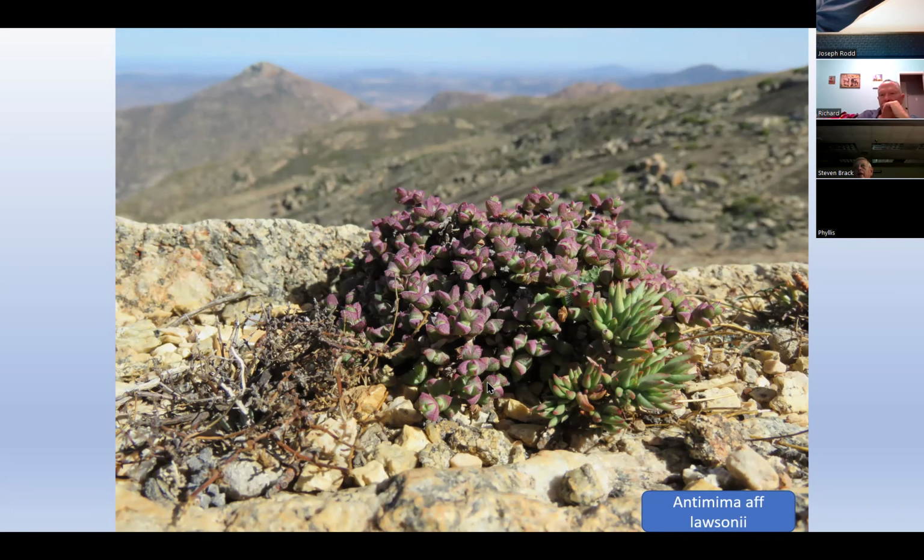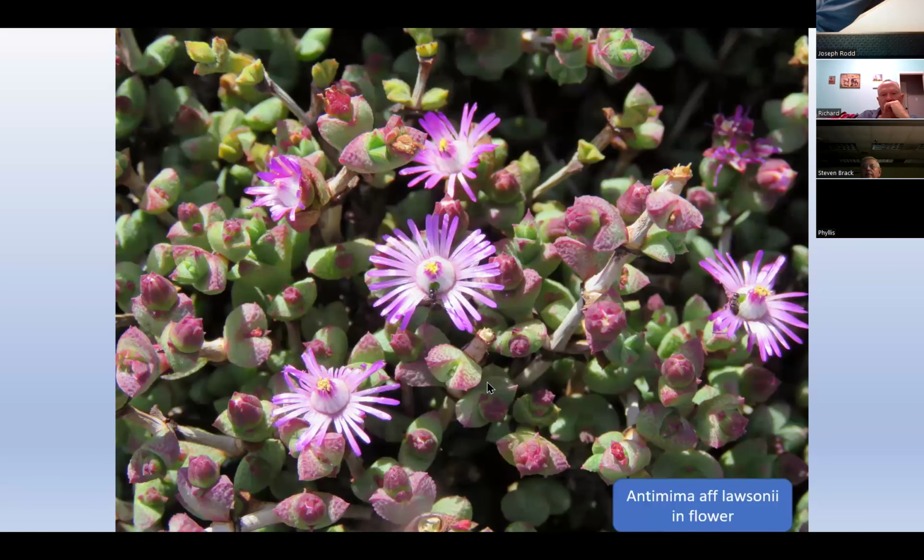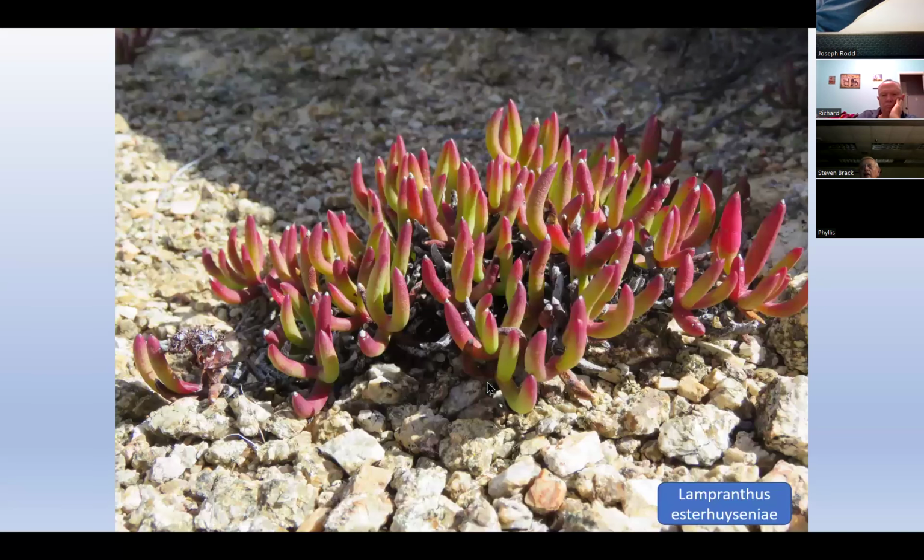And I took a detail of the plant. You can see the beautiful pink coloration on the new growth on the leaves, and they're in flower. And there's even an ant walking around looking for nectar. Yeah, Antimima. I don't know what it is, but it's in the ballpark of lawsonii. And this is what mesembs look like when you're up high in the mountains where it's cold. The coloration is just fantastic. You're not going to get this coloration unless you live in a place where it freezes quite a bit.